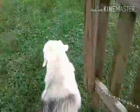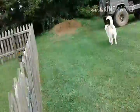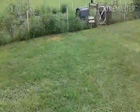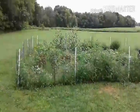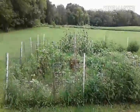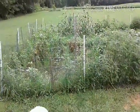Got the pumpkin pie. Tundra, come on, honey. He loves going in this garden. So, as promised, more videos of the garden. I feel like this is going to be kind of crazy, but okay.